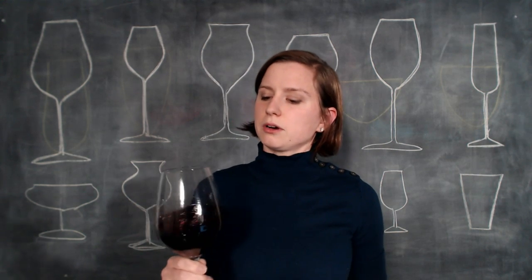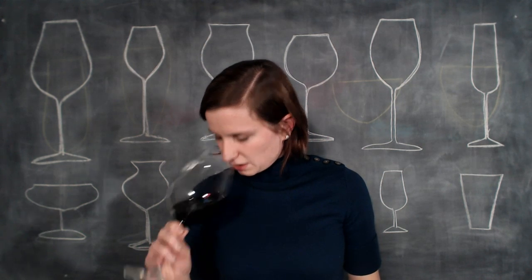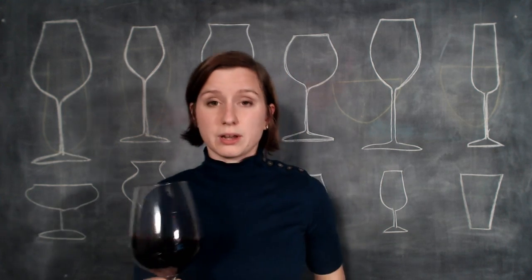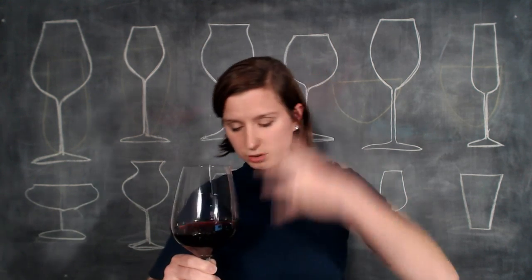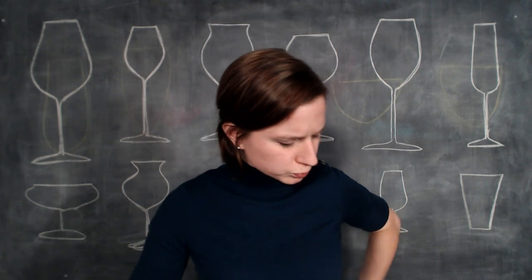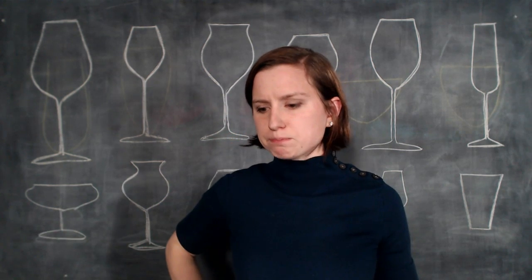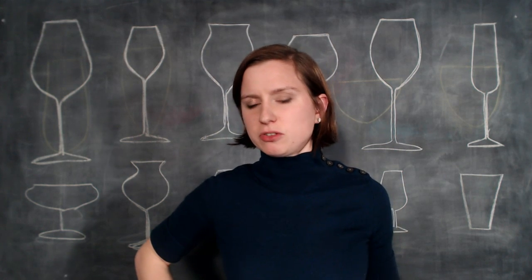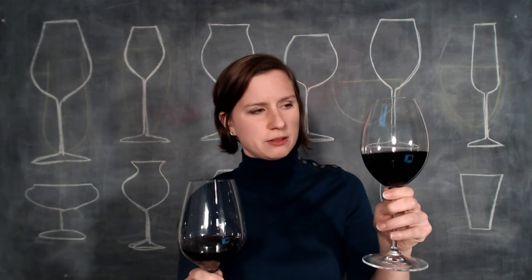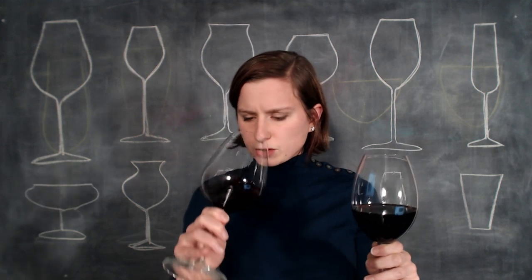A little more. There are some floral aromas. I'm getting a little bit more violet. This one's a lot harder for me to pick out flavors and smells, just because I'm really having to bury my nose in there. Okay, so just as I imagined, actually, this glass seems to make this wine a little less spicy than this one. Let's just be sure.